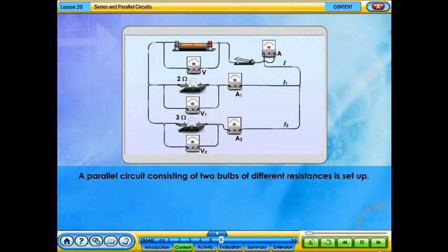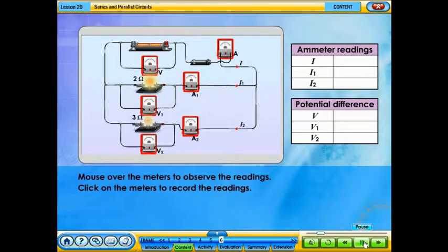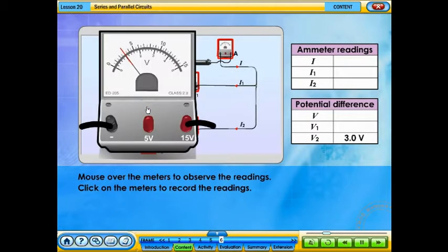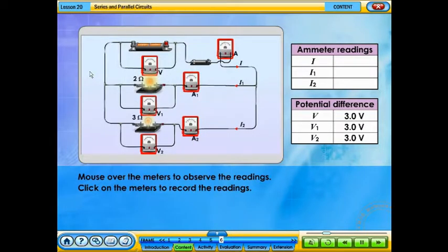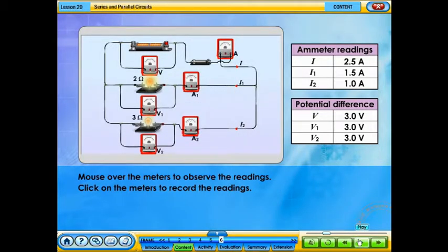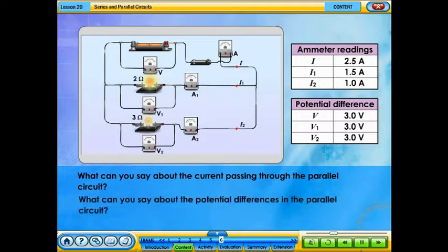A parallel circuit consisting of 2 bulbs of different resistances is set up. Note the ammeter and voltmeter readings when the circuit is closed. Mouse over the meters to observe the readings. Click on the meters to record the readings. What can you say about the current path of the parallel circuit? What can you say about the potential differences in the parallel circuit?